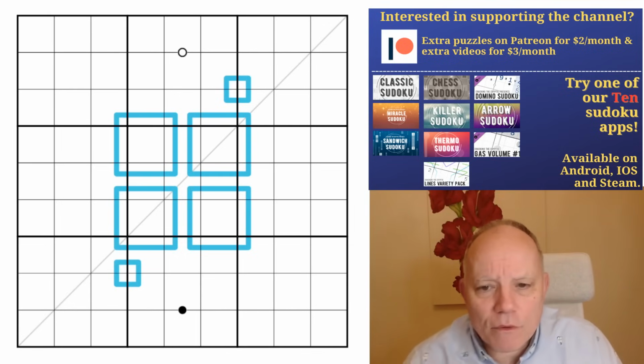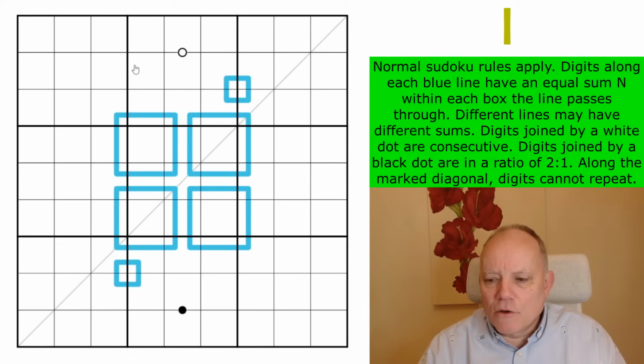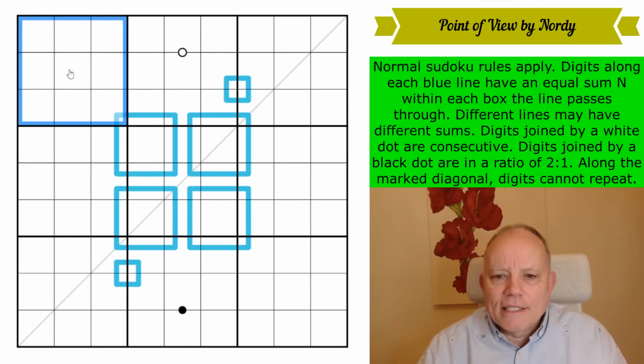And I'm going to go through the rules now and then give myself the treat of trying to solve this. So, normal Sudoku rules apply. We're going to put 1 to 9 in every row, every column, and every 3x3 box. Digits along each blue line have an equal sum n within each box the line passes through.